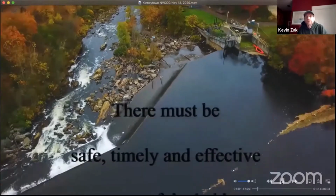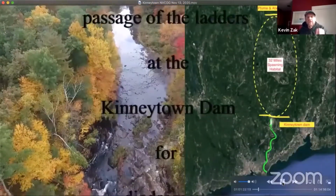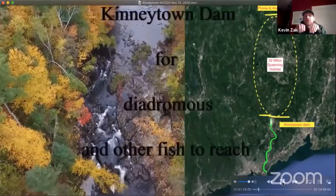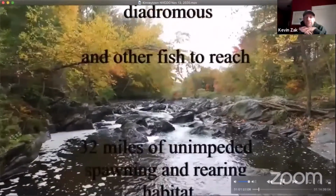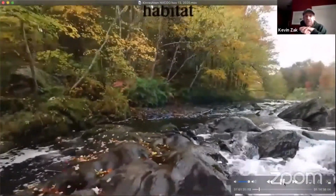So you can run it now. So there must be safe, timely, and effective fish passage of 2 ladders at that dam if the diadromous fish are to make it up into the 32 miles above it and all the way to Thomaston.